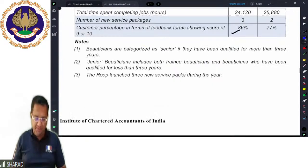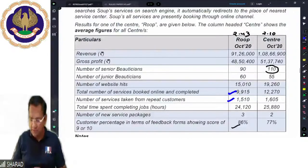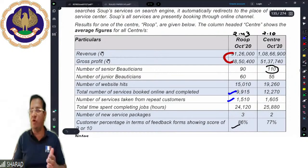Financial performance can be easily checked from the GP ratio. From the GP ratio, we can check what the financial performance of this center is and what the financial performance of the other center is. Clear, beta? Nothing more.